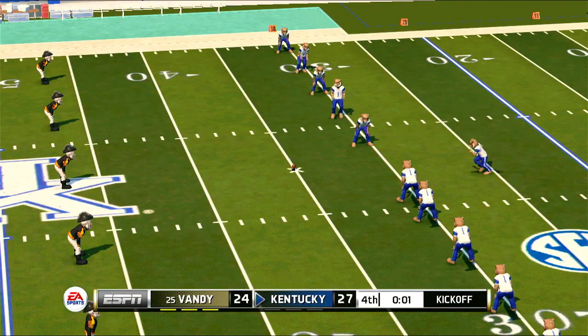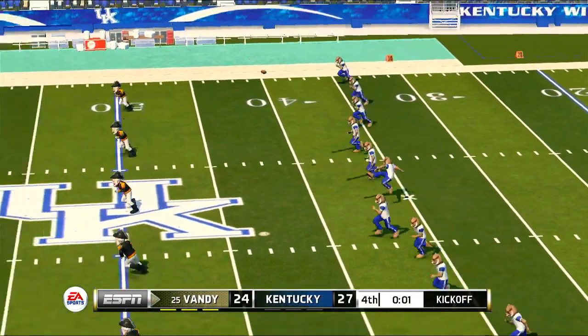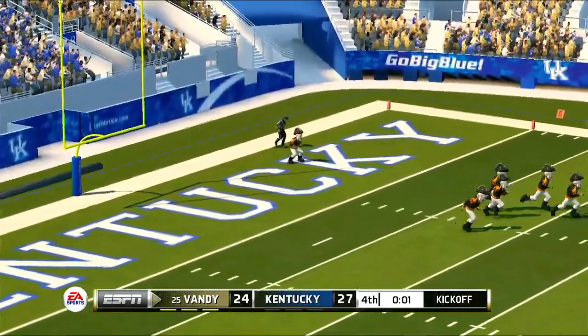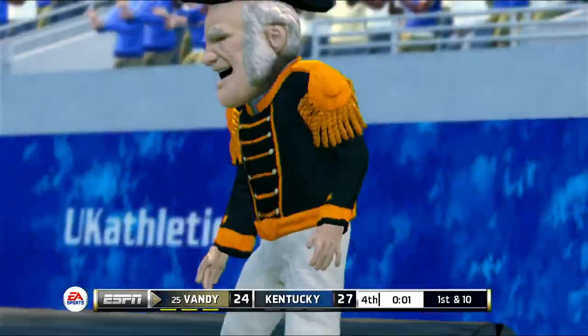And it looks like they're ready for the kickoff. He sends this one deep. This one's going to be down in the end zone for a touchback.